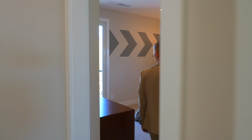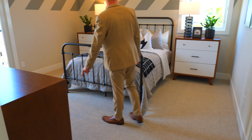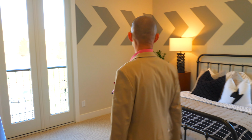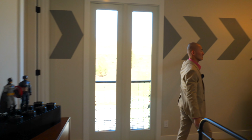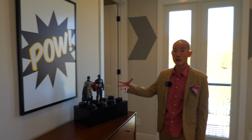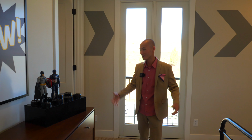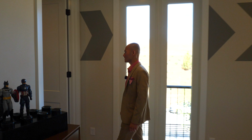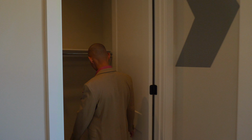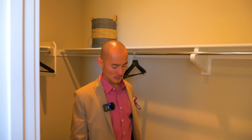All right, so we got our second bedroom right here, and we got carpet on the floor for this bedroom. Very nice. All right, check it out. Check out the artwork on the wall, right? You guys like that? Very nice. It looks like they designed this room for the boy, but it could be for the girl. Batman, Captain America, they're for everybody, not just boys, okay? All right, awesome. Let's take a look at this walk-in closet right here. We got a nice, decent-sized walk-in closet here. Very nice. All right, let's move on.